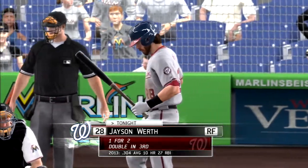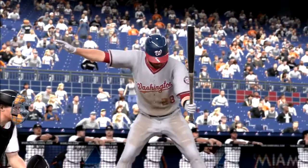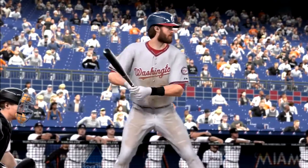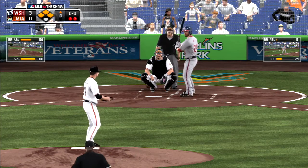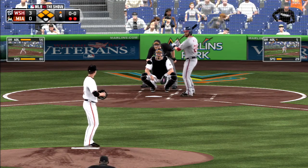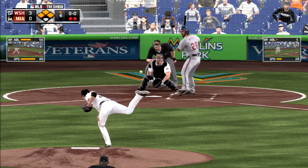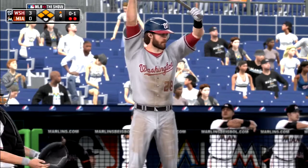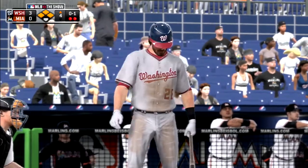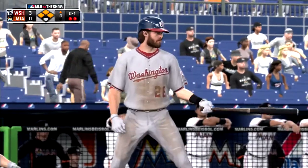Jason Worth will stand in. He's 1-2 so far. There's a strike at the knees, 0-1. And this is a spot where you've got a chance to put away a team early. So this becomes a very important at-bat for both teams.